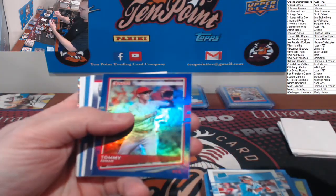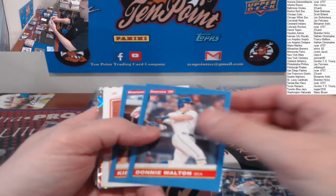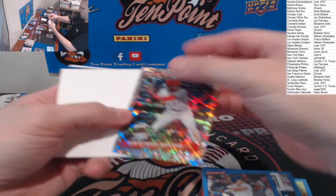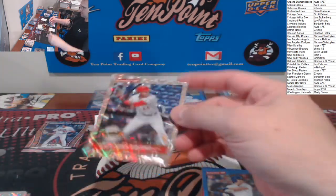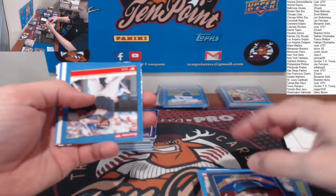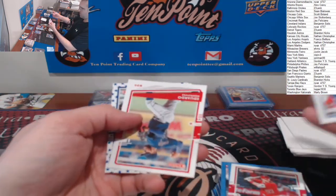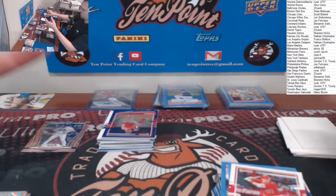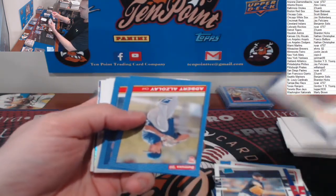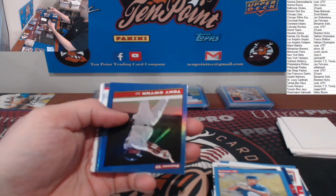That should be all of our hits. Tommy Edman, blue. Acuna, polar bear. Walton, rookie. Aquino, numbered out of 999. Highlights. Tatis Jr. B squared. Trout, Fraley. KB. Trevor Story, Stars variation. Strasburg Blue. Brendan McKay, rated rookie. Alzaloy, rookie. Tony Gwynn, blue.